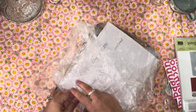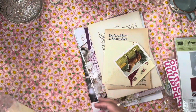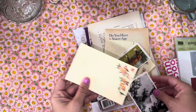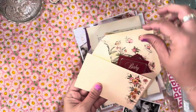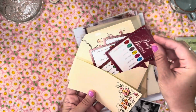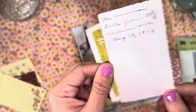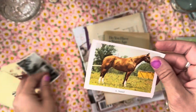This is a junk journal kit, an ephemera kit I picked up at an antique mall. I have a video coming on putting together ephemera kits to resell in your antique booth if you want to, or on Etsy. However, I always like supporting others and seeing what kind of things they include in theirs. So I bought this one, and it had some really cool pieces of ephemera.